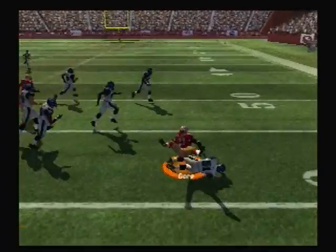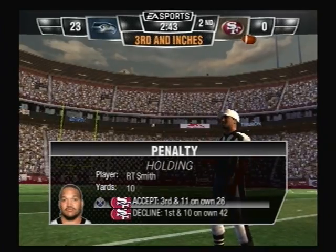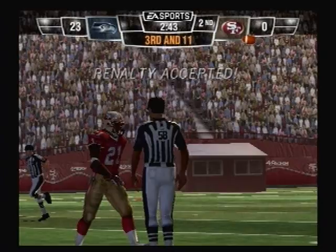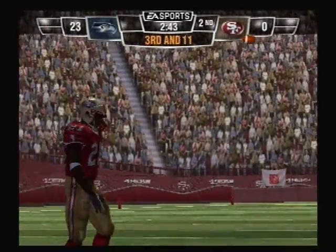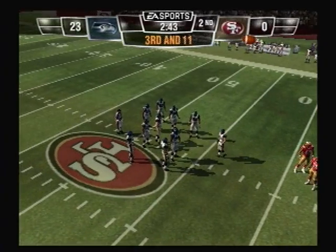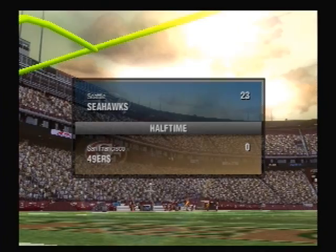In the I formation. Hands it off. He's dropped at the 42-yard line. Three tackles were in there. And that flag was thrown in the area of holding. That seemed like the right call there. Yeah, sometimes you have holding, and sometimes you have tackle. That looked more like a tackle. And as we head to halftime, the score is 23-0.